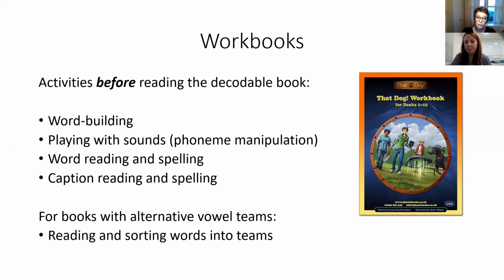Within each chapter, the activities are divided into those that come before reading the book and those that come after. So word building, playing with sound, which is spelling manipulation, reading and spelling, caption reading and spelling. This is all part of your phonics teaching. You might even have it from your own program if you don't use it from the workbook. And after reading the book, you're going to be able to do all the comprehension activities. If you're in the Vowel teams, you also have a lot of reading and sorting activities within the workbook. And I'll show you an example in a minute.